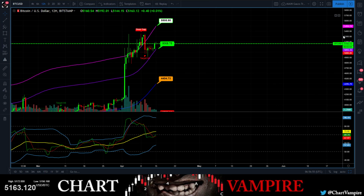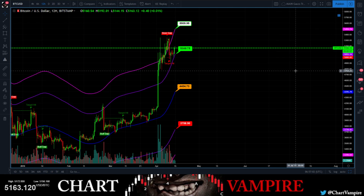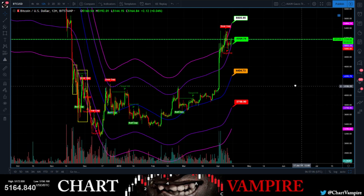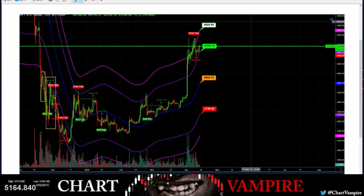I'm going to scoot this over. You could also look at this bad boy. There we go. Now you've kind of also got an up, down, right? This kind of looks like a wave 3, and then you'd be looking for a wave 4, and then you'd be looking for a wave 5.